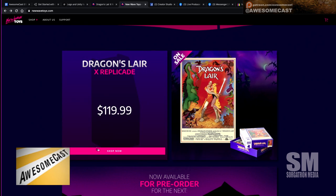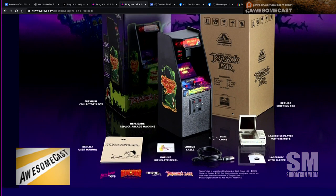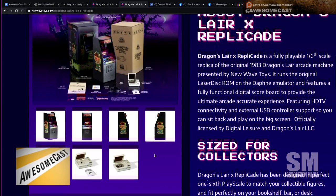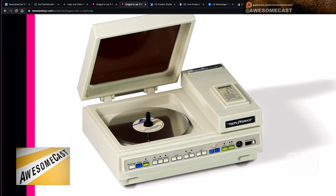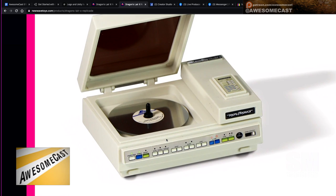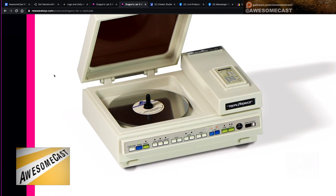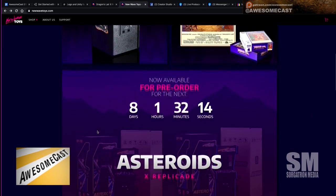But the cool thing is the Dragon's Lair one, because when you get into it, it has the Laserdisc player. If you open up the back, you can pull the Laserdisc player out and the door opens and there's a little Laserdisc that goes into it. I don't think this part is functional and that's what it plays off of or anything, but holy crap. Who says, yeah, let's make the little tiny Laserdisc on this thing?